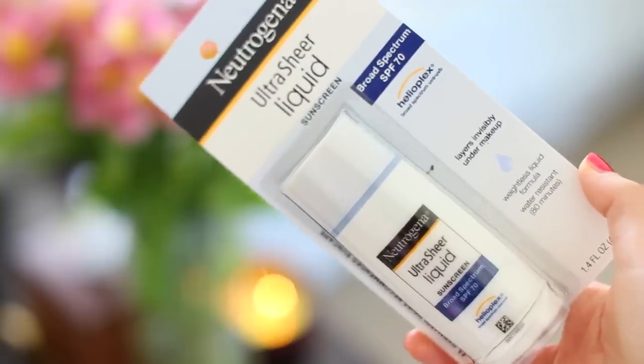Then I got the Neutrogena Liquid Sheer SPF 70 sunscreen. So for when I'm going out into the pool or at the beach, I want a really good sunscreen, so I got that. And then I got my exfoliating gloves that I always get all the time. I get a new pair probably every month.